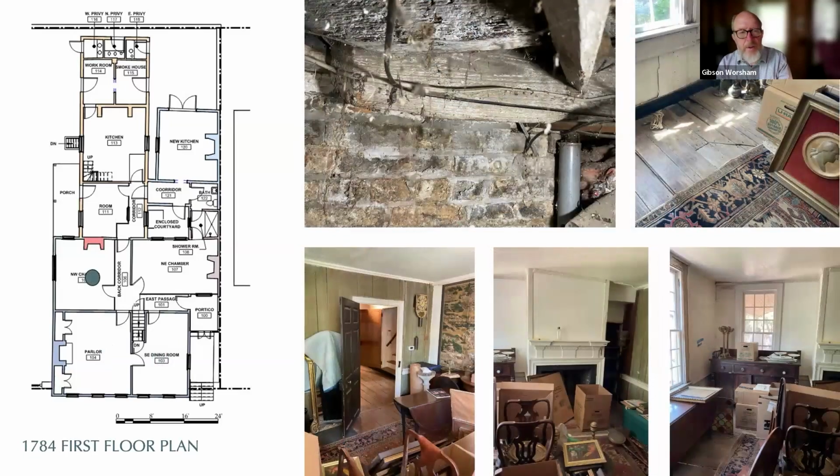We see here the northwest chamber in the 1784 section with some historic paint there, which has been uncovered with the removal of later wallpaper. So there's lots of different finishes that are potentially able to be cleared or cleaned or recreated. A lot of plaster damage.